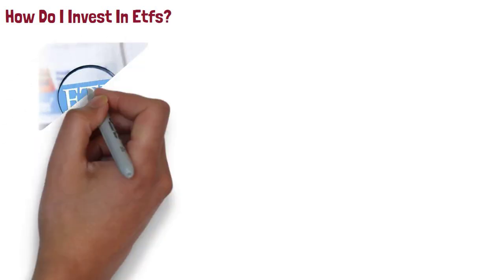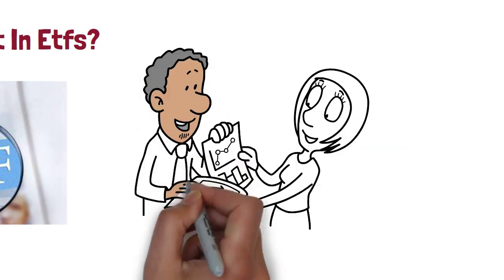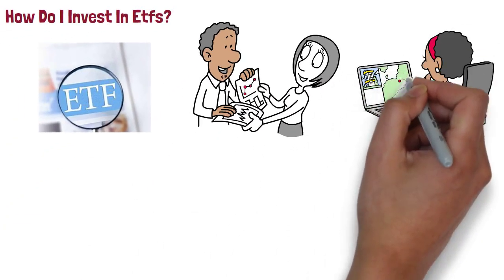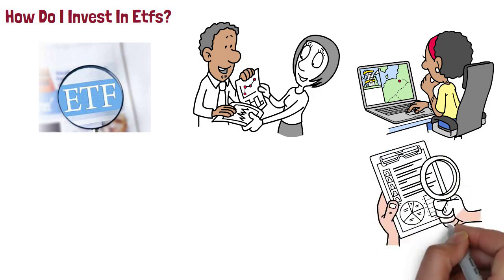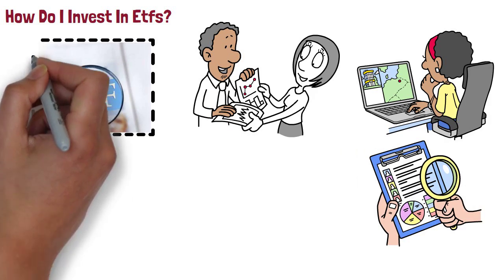How do I invest in ETFs? Investing in ETFs is straightforward. You can buy and sell ETF shares through almost any broker. Just find the ticker symbol for the ETF you want and place your order, just like you would for regular stocks. Many robo-advisors also use ETFs to build their investment portfolios.